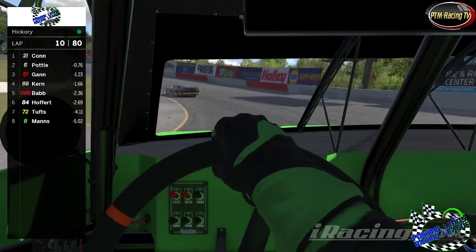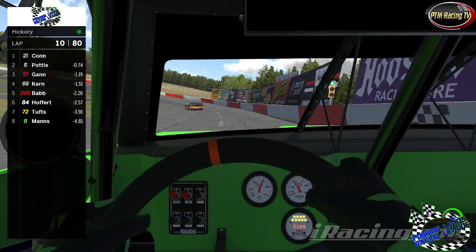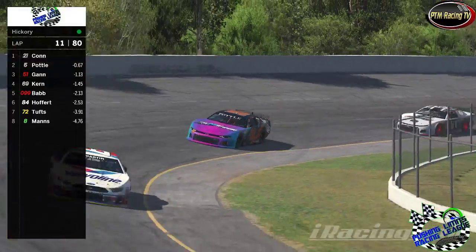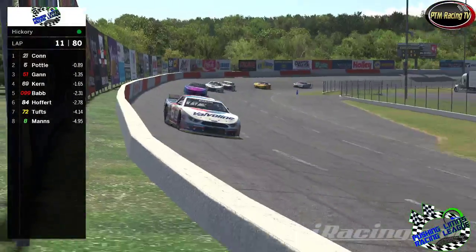But this just gives you another good representation. Again, not really hitting the throttle as hard as other drivers, but you can see Ron having to really corner in and keep himself under control and in pace, because it's so difficult to keep that car straight, much less keep it online.